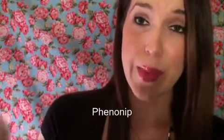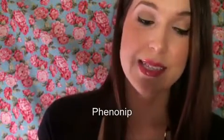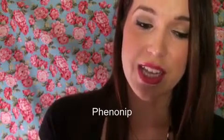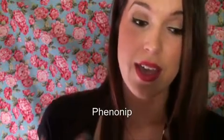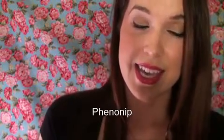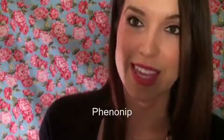So 2 examples are Phenonip. I don't know if I just said that right, but I will put it below. Basically, that ingredient is a mix between phenoxyethanol, which is a carcinogen. If you don't know what a carcinogen is, it's a product that causes cancer. So it's a mix of that, methylparaben, ethylparaben, butylparaben, and propylparaben. All those products combined can be listed on the back of a product as Phenonip. I think I just said that wrong.